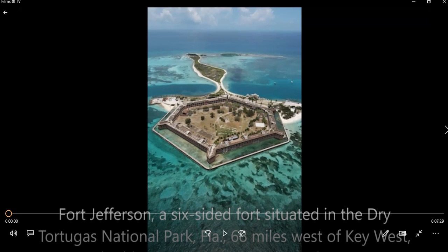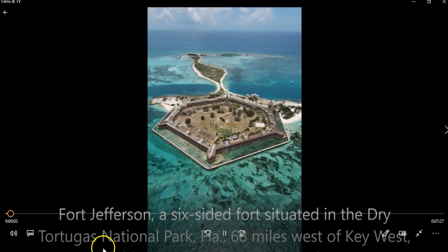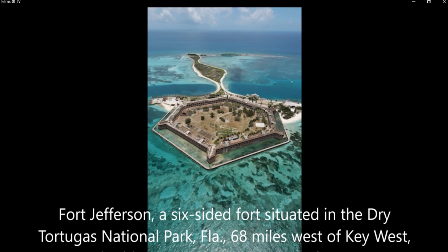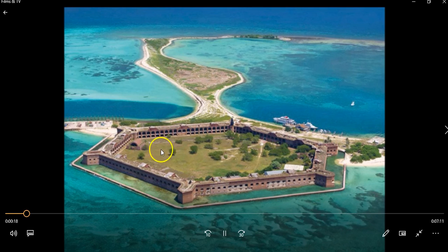This is all to do with the mud floods, Tartaria, the ancient architecture we're finding everywhere. So this is a fort I found called Fort Jefferson. It's a six-sided fort, and it's 70 miles west of Key West in Florida, in the Florida Keys. Well, 70 miles west, it's basically in the Bahamas. This is it. As you can see, it's pretty big. It's in the shape of a pentagon, and it has a wall around it, which creates this moat.